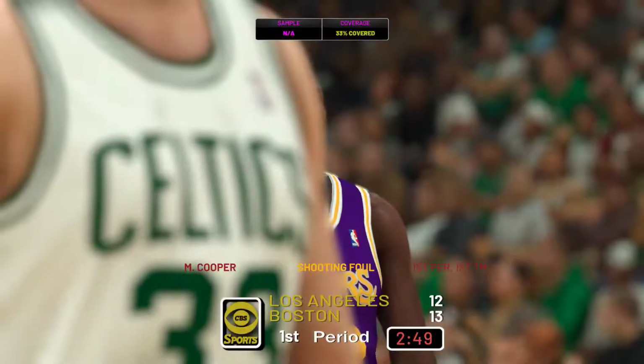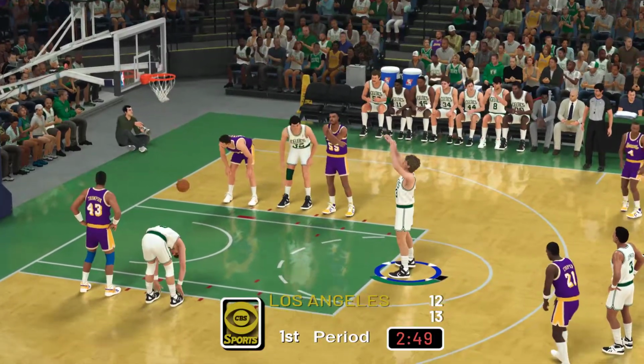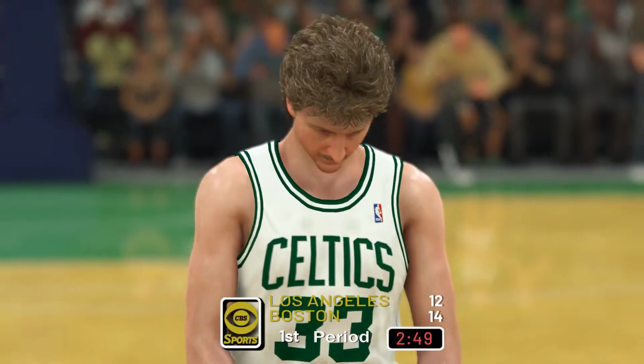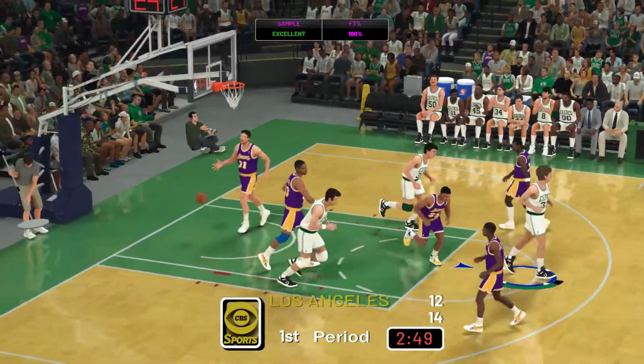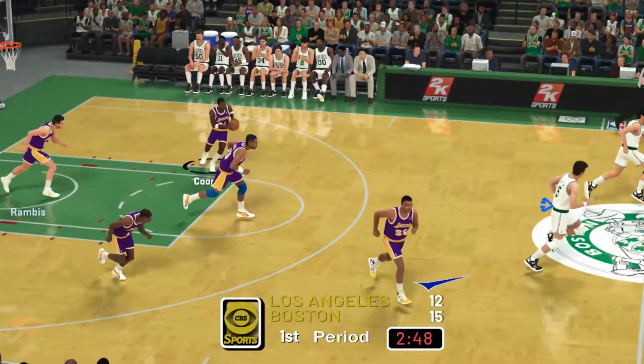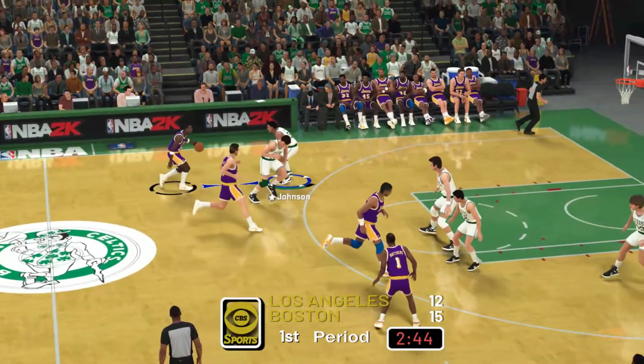Yeah, and every generation or so, a player comes along who can be considered a true superstar. Folks, that's Larry Bird. The Celtics shooting their initial free throws of the game right here. Matthews, he's checked in for the Lakers. A great player on a great role at the charity stripe.